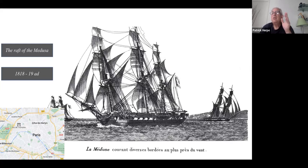And that boat sank. The people on the boat had to make a raft because the commander of the boat and the officers left with a rescue boat. You can imagine how bad they were. They were condemned for that later on. But 150 people stood on a raft without the capacity of sailing, hoping that a rescue boat was coming for them.